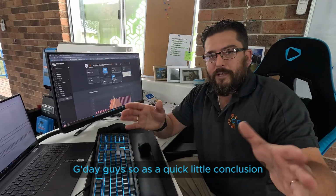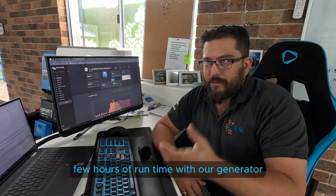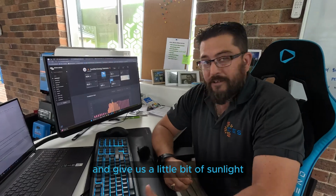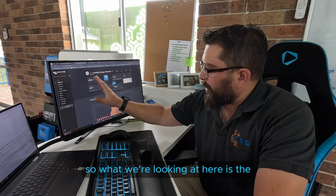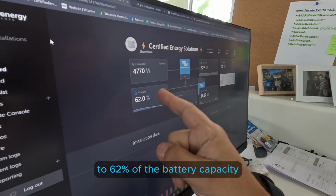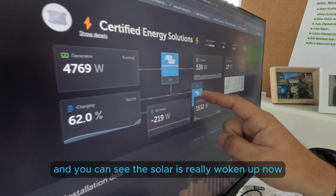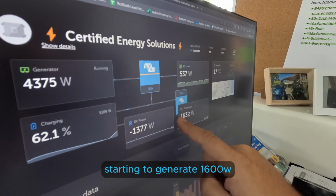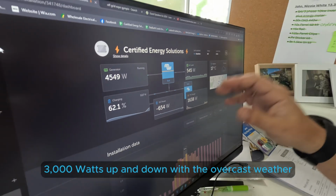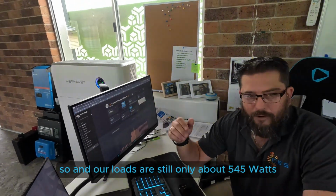G'day guys, so as a quick little conclusion, obviously we've had quite a few hours of run time with our generator. The weather's finally starting to come out and give us a little bit of sunlight, which is brilliant. So what we're looking at here, the generator has brought our system up to 62% in the battery capacity, and this is in conjunction with solar, and you can see the solar's really woken up now, starting to generate 1600 watts. We've seen periods where it's hit 2000, 3000 watts up and down with the overcast weather. And our loads are still only about 545 watts.